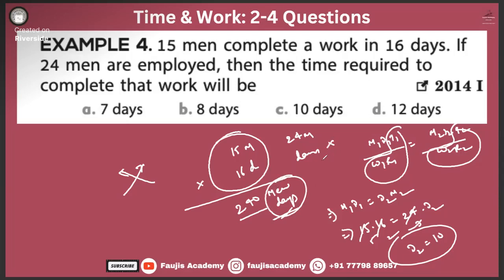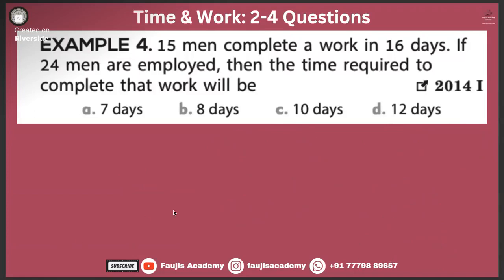That is why over here in the right-hand side also you will require 240 men days to complete the work. And that means essentially your D2 will have to be 10 in order to make your men days 240. Okay. So this is what we mean, and we have done it using the formula as well. Answer option C will be correct over here. The gist of the matter is that we have to understand how much effort, in man hours or man days, is actually required to make it happen. So we'll move to the next.